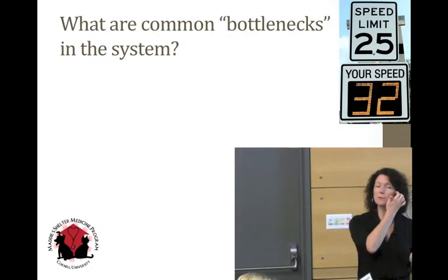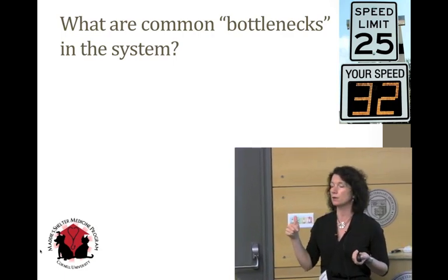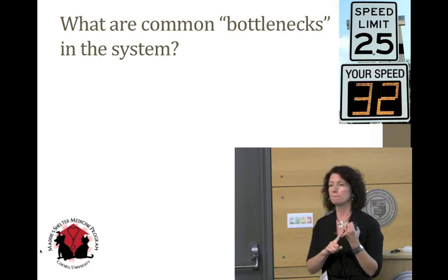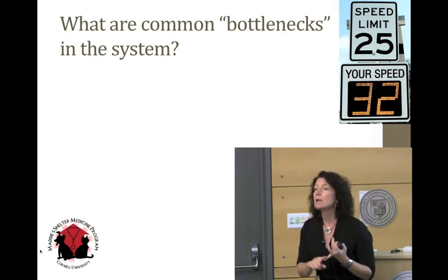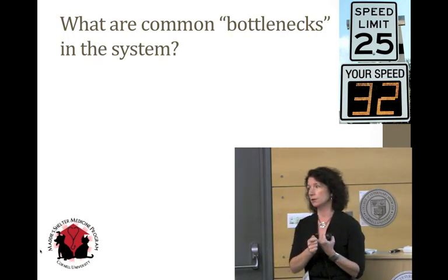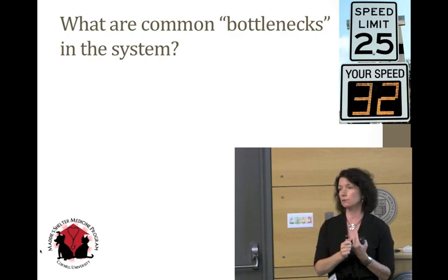Spay neuter. Waiting for spay neuter is probably a big one. I see a ton of nodding heads, especially this time of year. Fair enough? Because we have so many. All right, so spay neuter is a big one. What else? I'm sorry? Illness, absolutely. If they get sick, we've automatically increased the length of stay for those animals. And so we need to decrease the sickness or figure out how to treat them more effectively, perhaps.